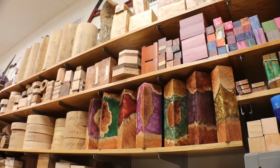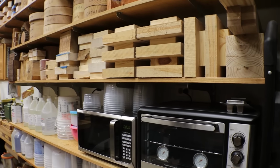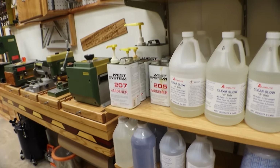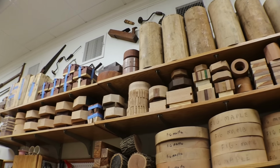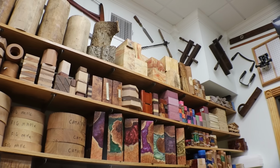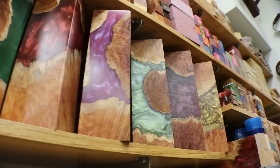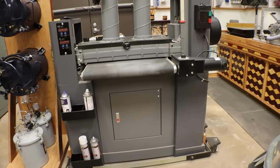Some turning goodies. Some projects I've got drying. I keep most of all the burrs down below. These are all bird's eye maple up there on the top. Over here on the front side of that little Supermax.